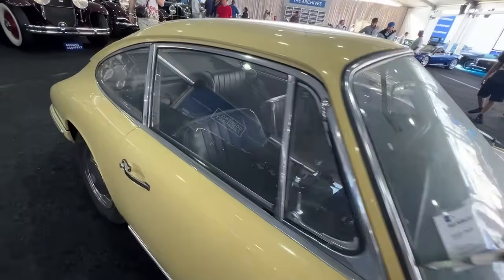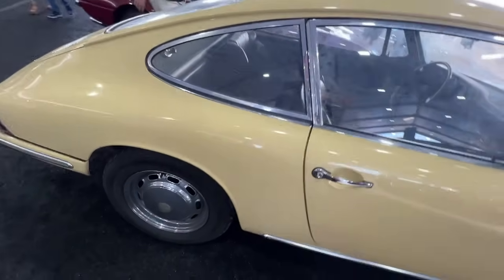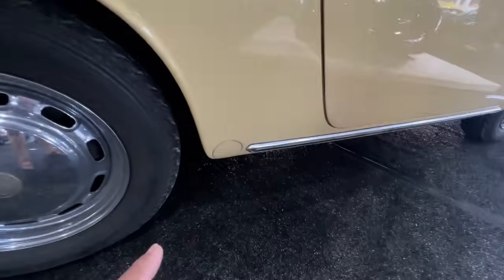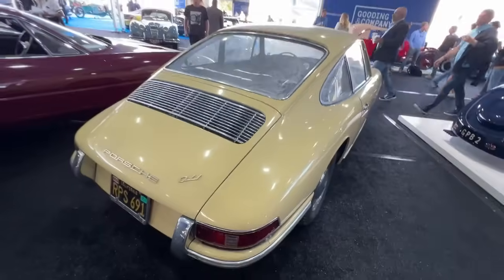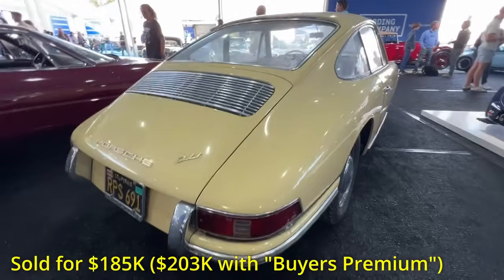65 Porsche 911. So this is a short wheelbase. You can tell because the hole here is closer to the fender. Pretty nice original car. They're estimating about 200 to 250,000.